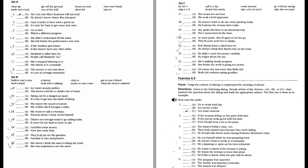Number 13. Have you ever gone sailing before? No, but I've watched people sail, and it looks like a breeze. What does the man mean? Number 14. Phew, I'm tired. Chopping wood is hard work. Want me to lend a hand? What does the woman offer to do?